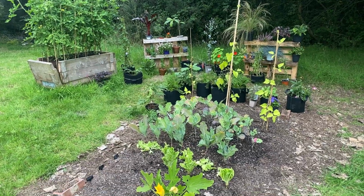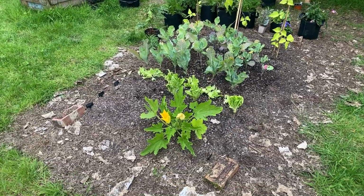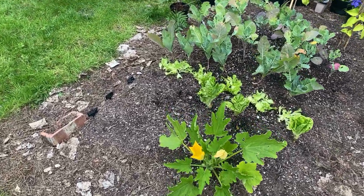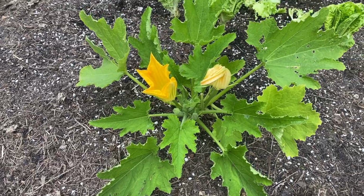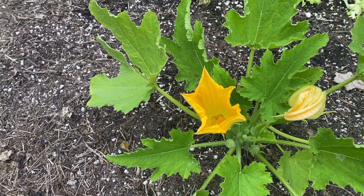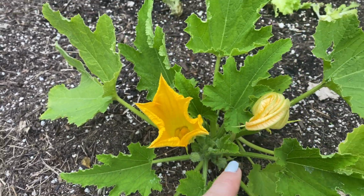All right, so first things first, I'll go through what's currently in the bed at the moment. So this is a Cocozelle courgette plant. And it's recently started putting out quite a few flowers. These are only open in the morning. There's a good bit of pollen in that one.